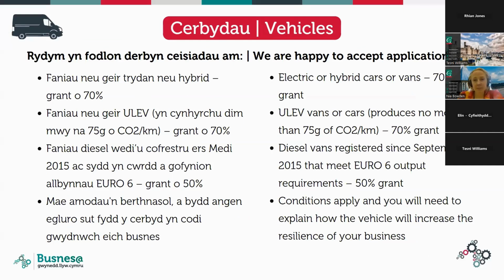In terms of vehicles, we are happy to accept applications. This is slightly more complicated. If you submit an application for an electric or hybrid car or van, you will receive a 70% grant, the same as anything else through this grant and through this fund. The same then if you submit a grant for a ULEV, ultra low emission vehicle, van or car.